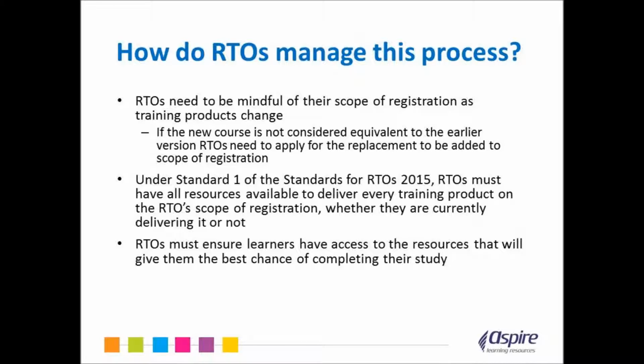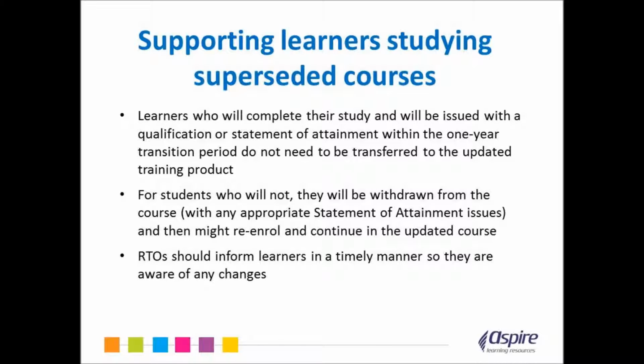Ultimately, all of this means that RTOs need to move very quickly as training products are superseded to confirm new strategies, resources and other needs to support learners in the updated courses. And it also has implications for resource publishers of courses who are working to support RTOs with these high-quality resources for new courses just released. And what about learners who are still studying the superseded courses? How are they best supported?